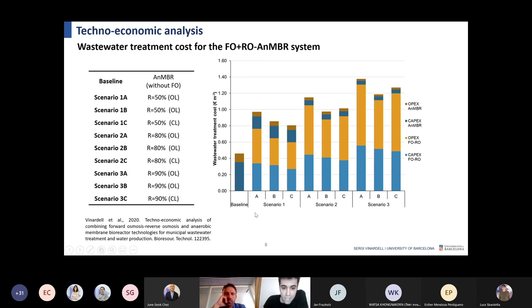Regarding the different schemes, scheme A is the scheme with the biggest cost. This is because scheme A is the one which maximizes the water production, and therefore a larger reverse osmosis installation is also required, which leads to a higher total cost. Importantly, these results show that the higher the forward osmosis recovery, the higher the cost.